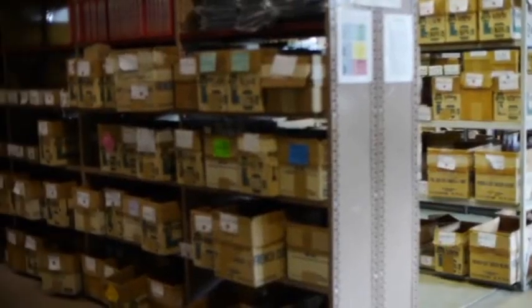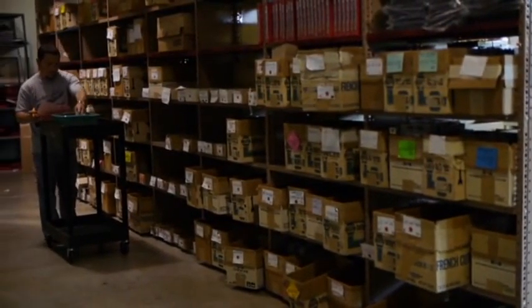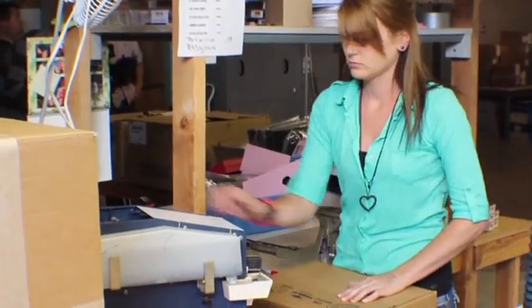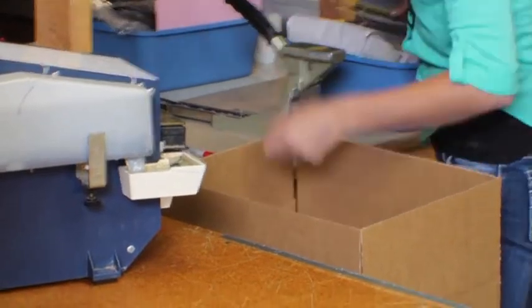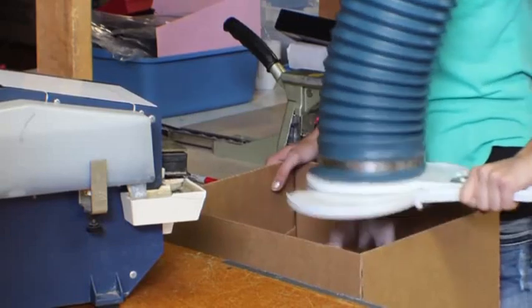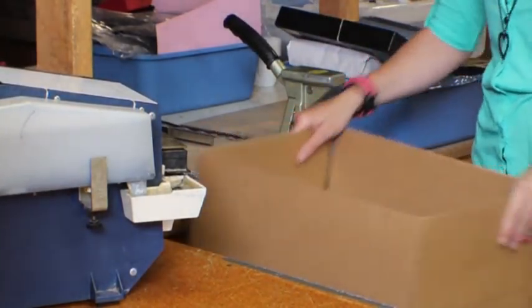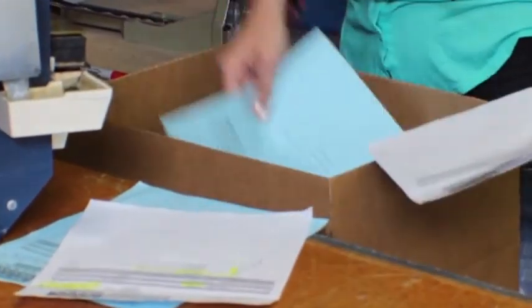The shipping department is where all of the finished goods are stored on shelves in numerical order until they are pulled for orders. Here the shipping department staff receives orders, pulls the product, and boxes up the order. Every day, these little masterpieces ship out to locations all around the world, and if you're a customer ordering direct from Microtrain's online store, you can have them shipped directly to your door.